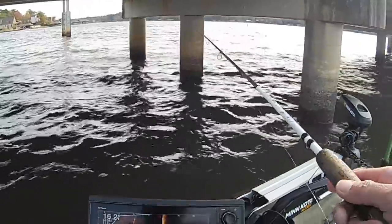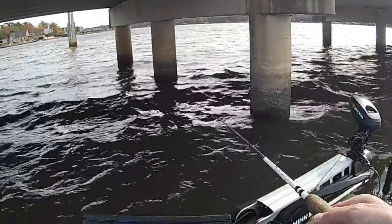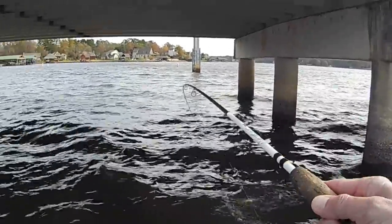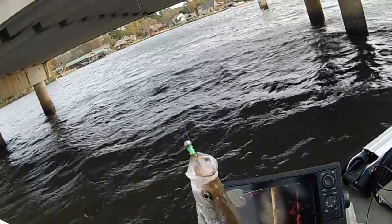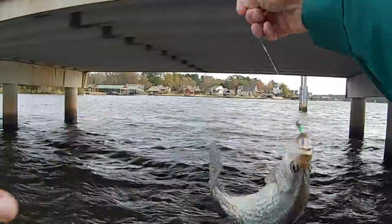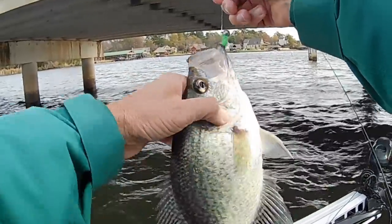See a big one on the side of that post right there. There's one right there. He's already got it. Uh-oh. Hey. Black crappie. Nice one, too. Look, he's under the jaw also. I wonder what's up with that. It's two of them, and they've both been hooked not in the mouth, underneath them.